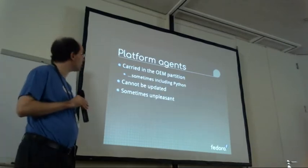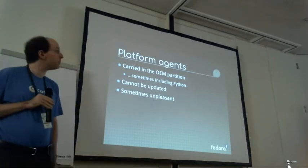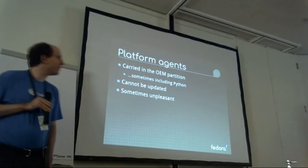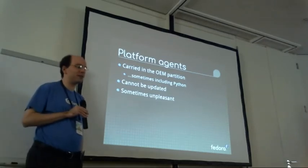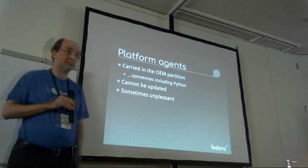And finally, platform agents. We have them in the OEM partition. They can't be updated. Sometimes we have to ship Python in the OEM partition. That can't be updated. And the code that we're running there is of perhaps uneven quality and perhaps uneven usefulness. So that's been an ongoing issue for us.